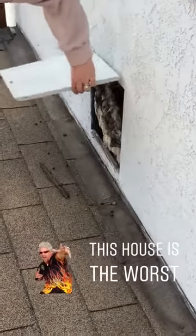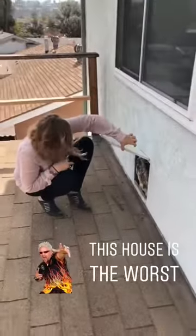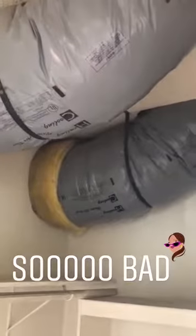For the soaking tub, I bet. For the jets? Yeah. There's a ton of insulation right around the electrical box. Super unsafe. Yeah. Real quick. Oh, here's the venting that we saw from the outside.